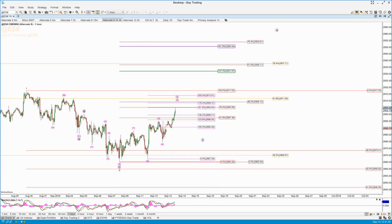So if I come over and just go to the daily chart here, what we're looking at off the low that we saw last week here is an ABC up for a 1, the 2. Now, yesterday morning, this is where we were up here. It looks like the 3 came in just shy of that 123.6. 4 held where it needed to.